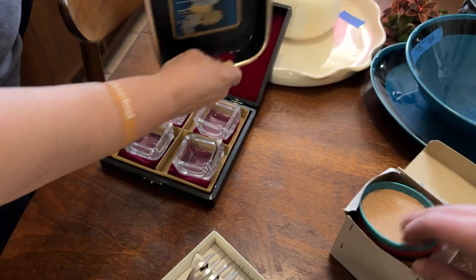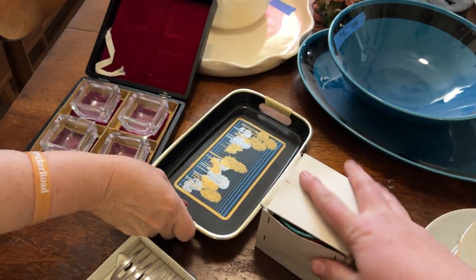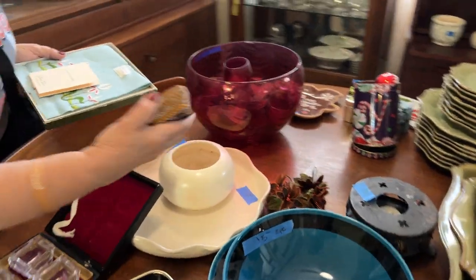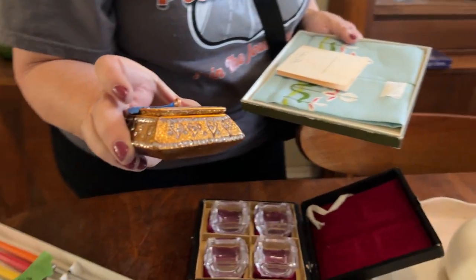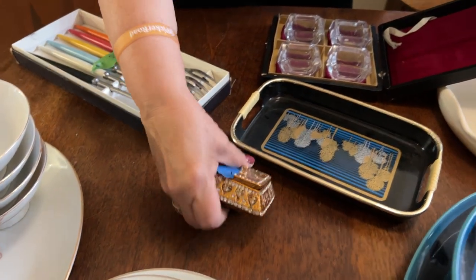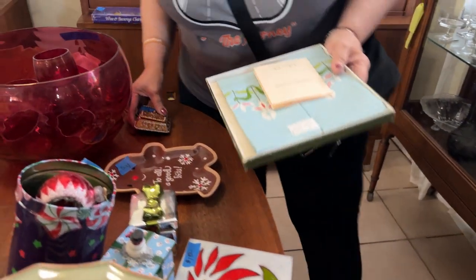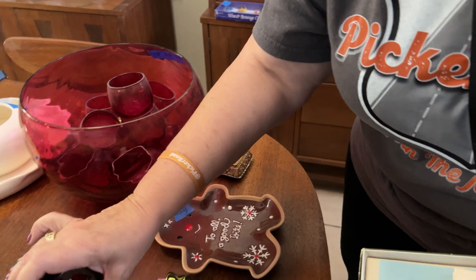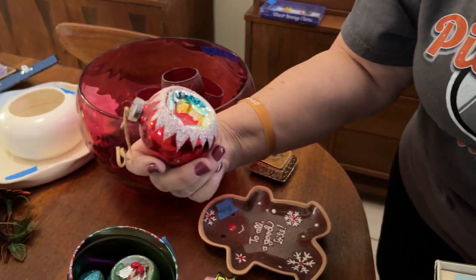These are Japan for $1. I'm going to get them if you aren't. Okay. And we have a very pretty little box for $1. Look at that. Very pretty. Get that. And that is Hallmark. And that's an old, old Christmas bulb.